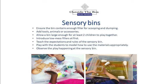It's important to teach the students what the expectations and rules are for the sensory bin. Go over the rules with your students. Teach your students how to clean up if they do spill. Have towels close by or brooms close by.